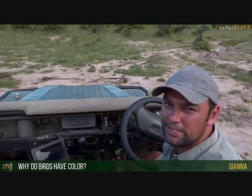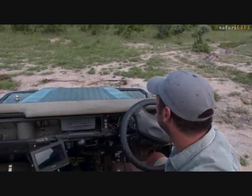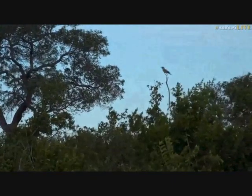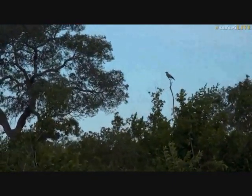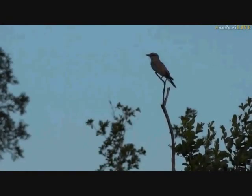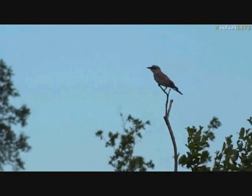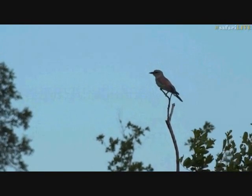Deanna, now birds have colour, I think, for a few reasons. One is to attract another bird, a mate, and so that hopefully they can lay eggs and hopefully have little chicks. But I think maybe it's also to distinguish between the different bird species, maybe to recognize their own species. I'm not entirely sure if there are other reasons. Yeah, I really don't know.